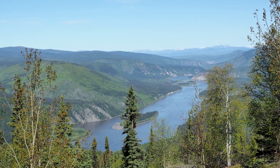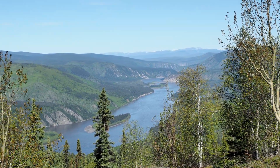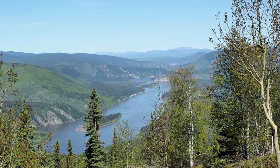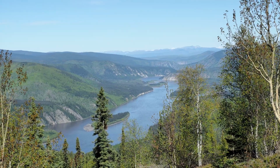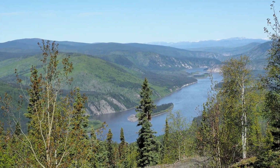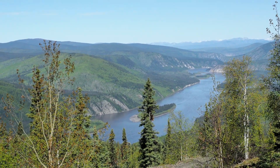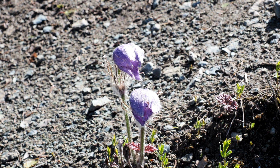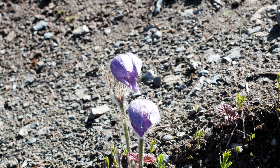Okay, so here's looking again downstream across the Yukon River. My campsite would have been on the left of your screen. Well, I went looking for a better view where the campsite was, but I can't see it through the trees.